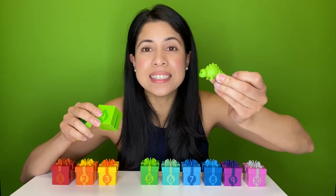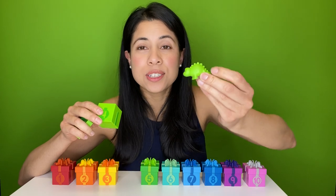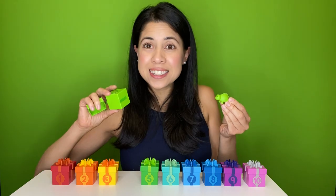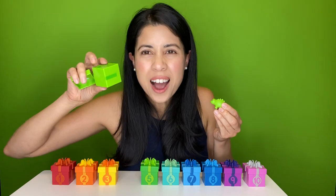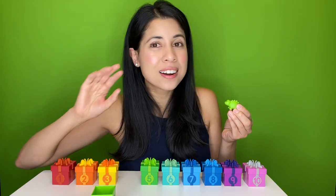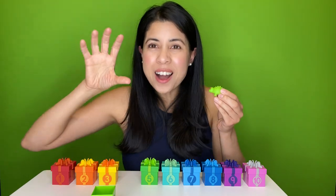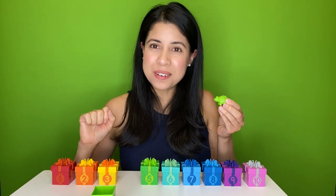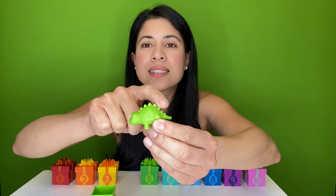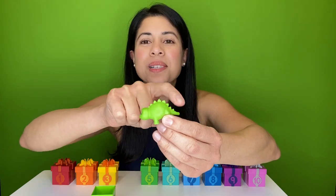A green dinosaur. Do you see the little dinosaur? Do you know what a dinosaur says? Yes, a dinosaur says, roar. Can you roar like a dinosaur? Wow, that was a really loud roar. Great job roaring. And look, the dinosaur has spikes. Spikes all along its back. Spiky, spiky, spiky.